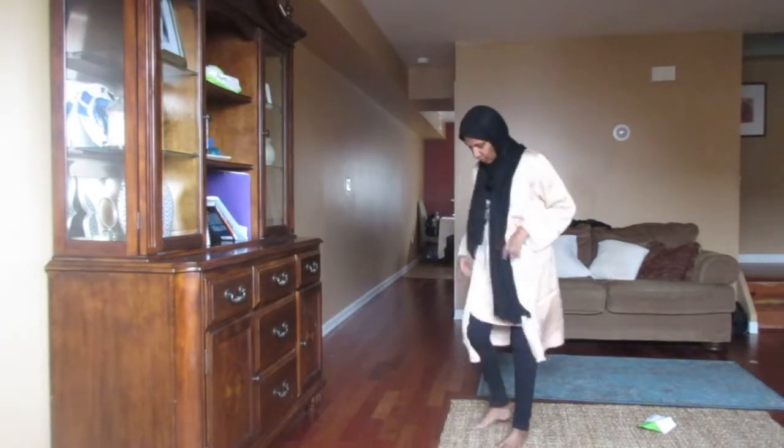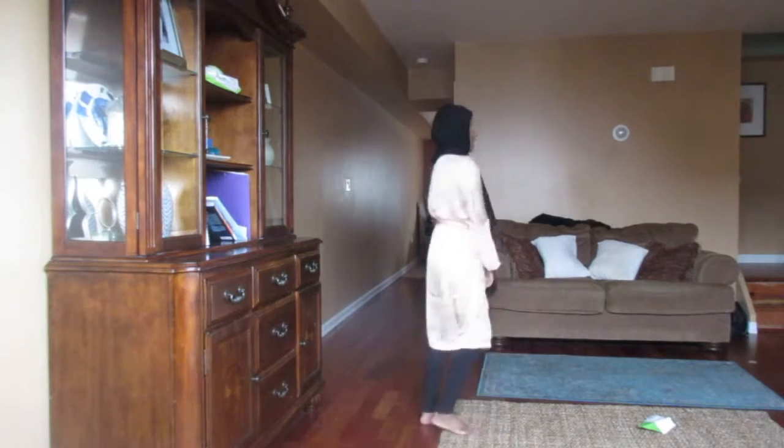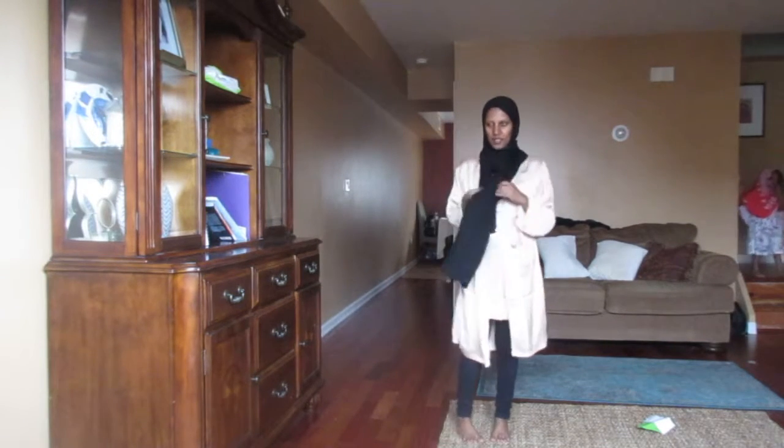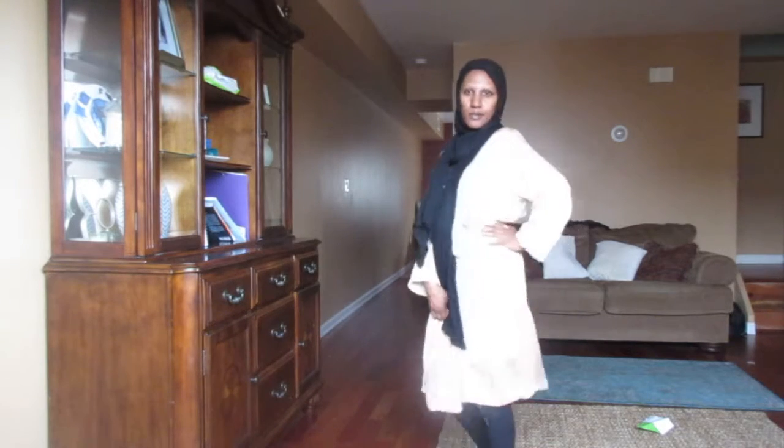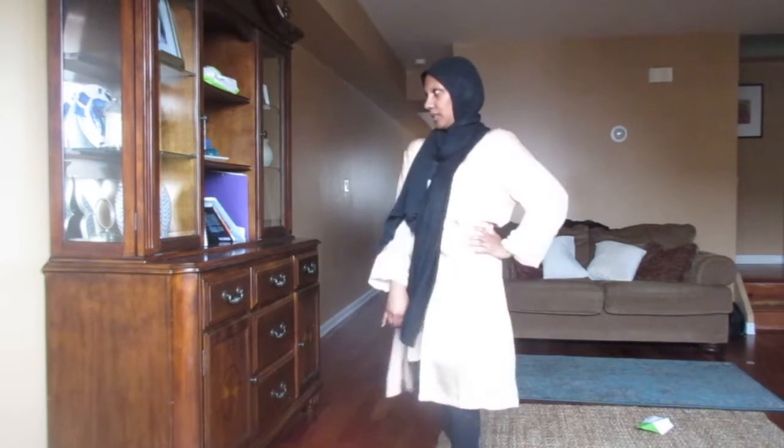So this isn't what I ordered, but this is what it looked like. I thought it would at least be long, but it's not. It's more like a lingerie piece, so we'll make do with it. I'll email them and let them know I'm not happy with the purchase and see if I can get something else.